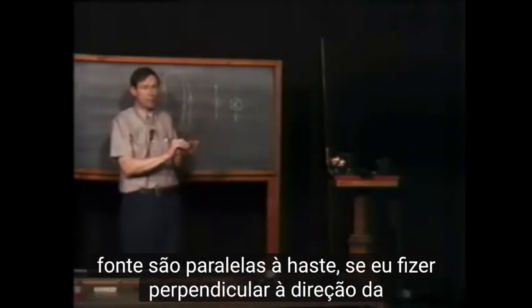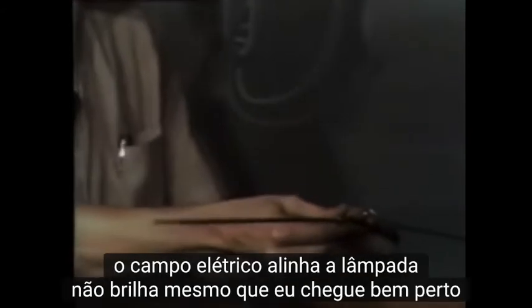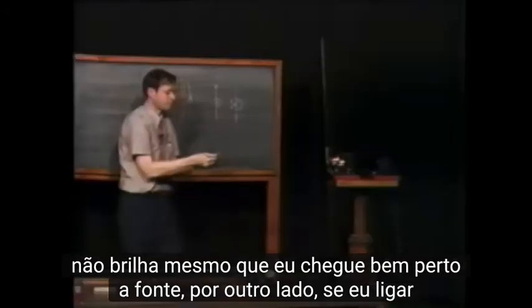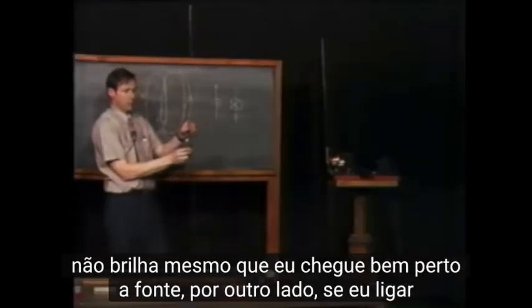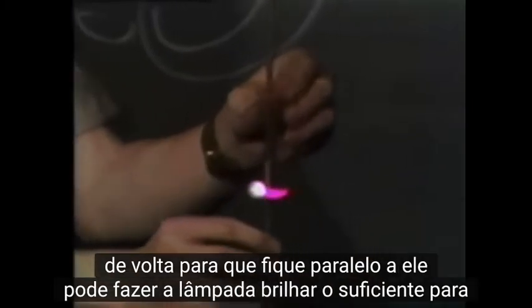If I make this perpendicular to the direction of the electric field lines, the light bulb doesn't glow, even if I go quite close to the source. On the other hand, if I turn it back so that it's parallel to it, I can make the bulb glow bright enough to actually burn out the bulb.